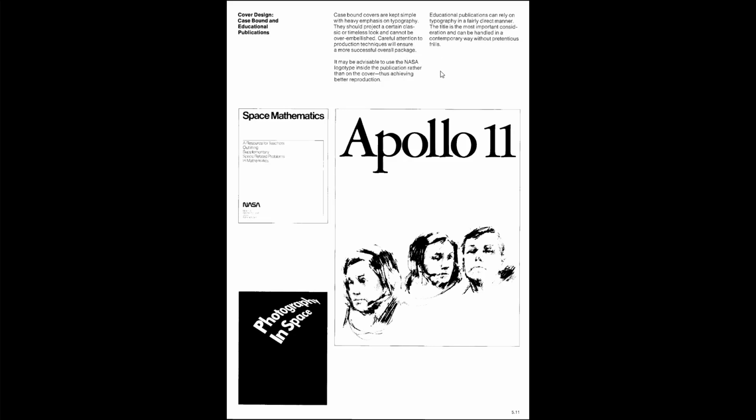It's advisable to use the NASA logo type inside the publication rather than on the cover, thus achieving better reproduction. So they've actually gone away from it here. That's interesting. Educational publications can rely on typography in a fairly direct manner. The title is the most important consideration and can be handled in a contemporary way without pretentious frills.